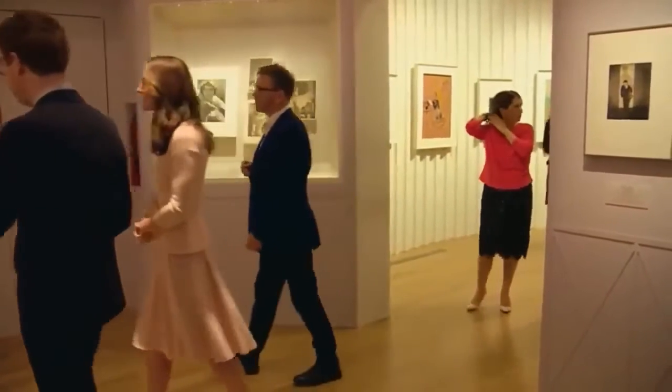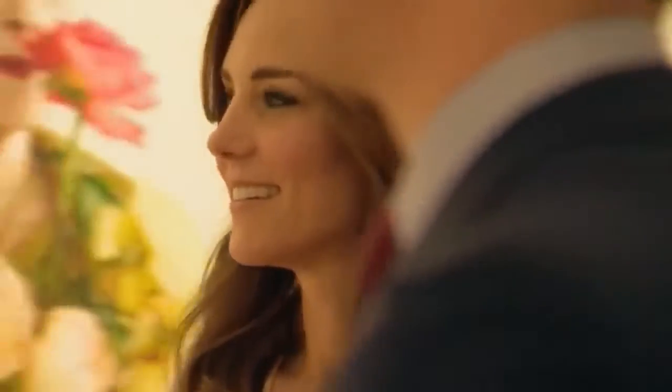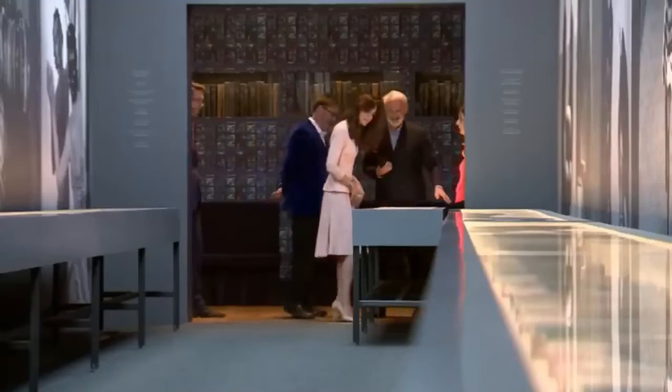Kate has used her royal position to really put the spotlight on art and photography. She's the patron of the National Portrait Gallery, and quite recently she's launched an exhibition called Hold Still, and she has asked members of the public to submit photographs capturing their private lockdown moments. And in doing that, she's really using that spotlight that she's got to put it onto an issue that she cares about, something that she feels is important.